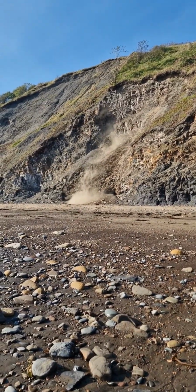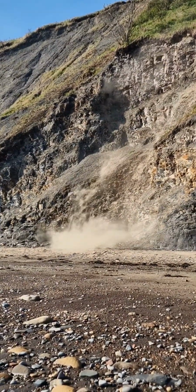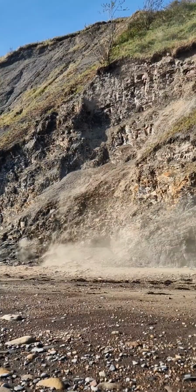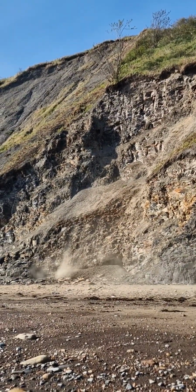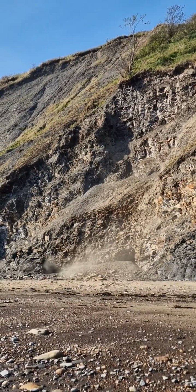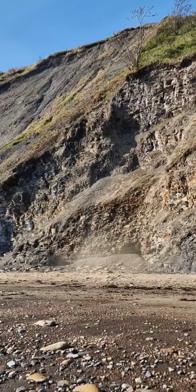And that is why you don't go too close to the cliffs. Since we've come down, you can hear little bits running down there, and that cliff has just given up from quite high up, so you really didn't want to be underneath that. Okay, so little word of warning to anybody who thinks it's okay to hammer at the cliffs or to get really close, it's not worth it.